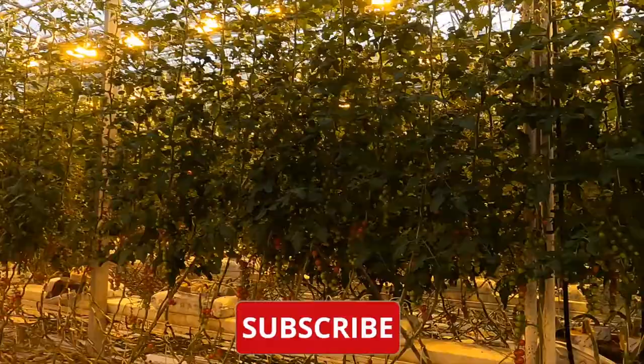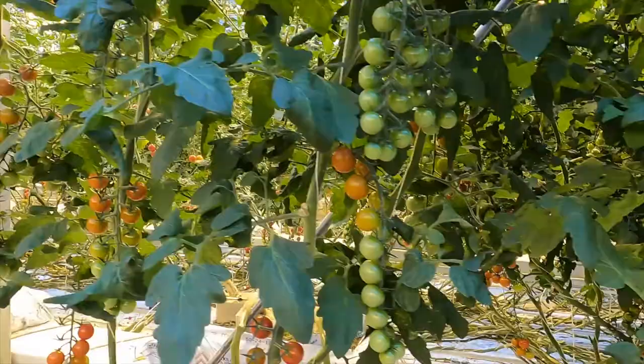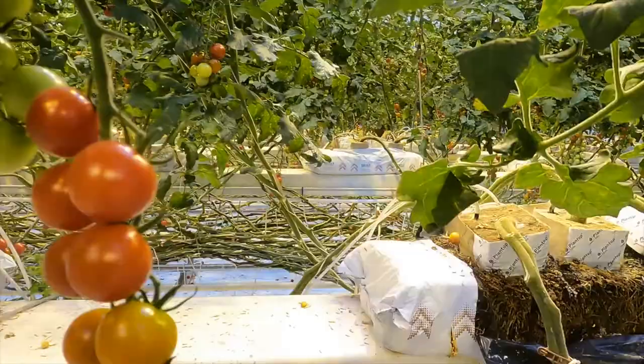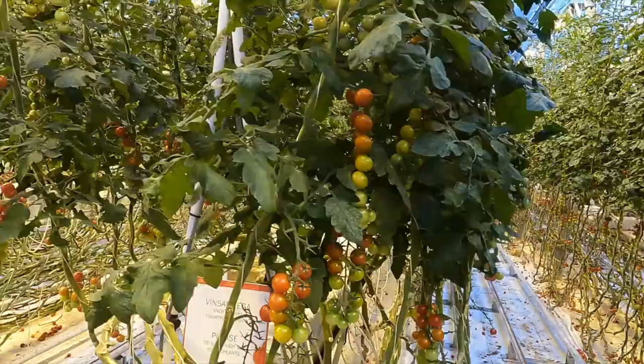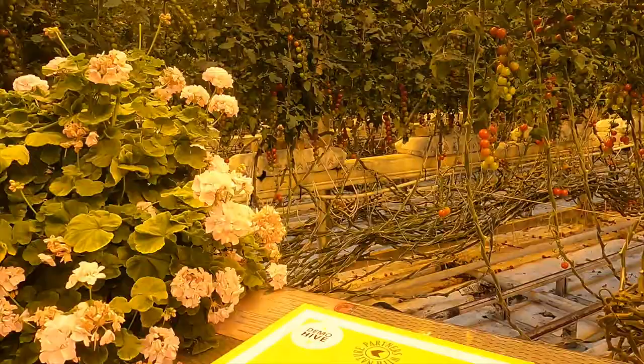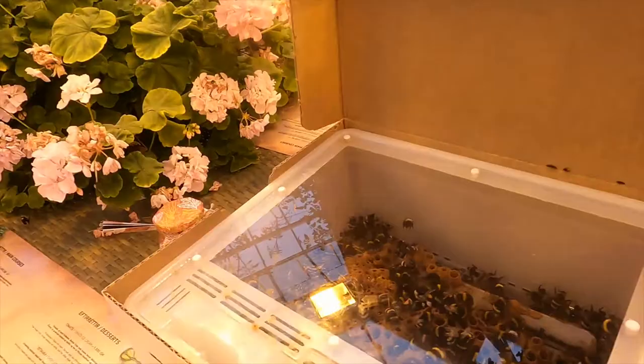Walking around the greenhouse is so cool to see the hydroponic type system and all the vines that make these tomato plants. This place is run by a family of horticulturists, and they grow almost 40% of Iceland's tomatoes. And the bumblebee's job is, of course, pollination. One bee can visit up to 2,000 flowers a day.